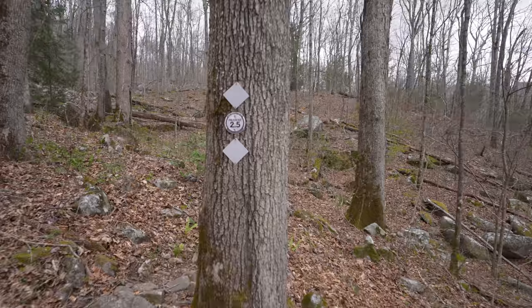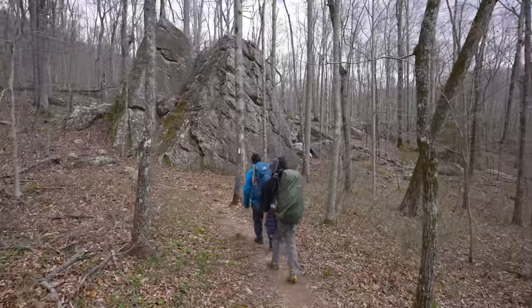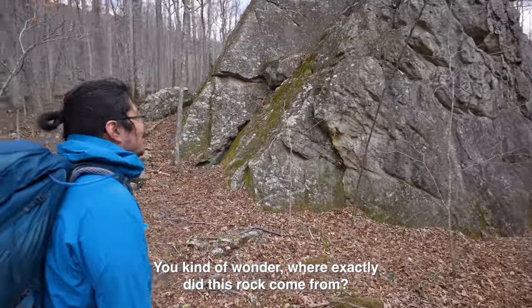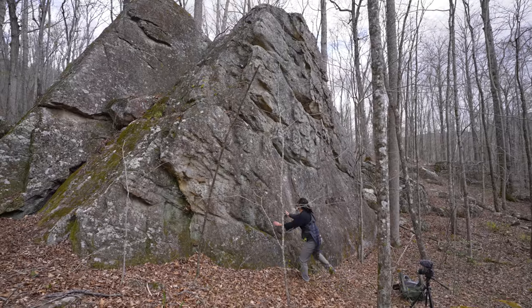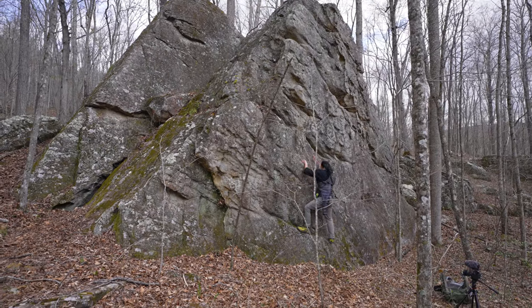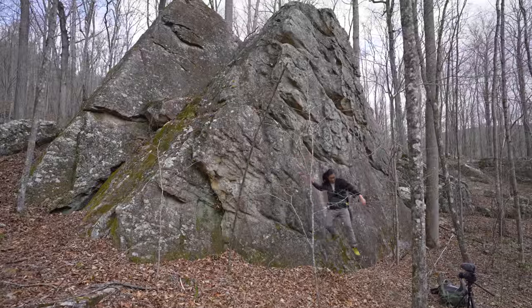As we ascended the hill, we started seeing more and more rocks scattered around the forest, and we eventually came across a giant boulder. You kind of wonder, where exactly did this rock come from? Like, it probably just tumbled down from somewhere, but it's so massive. I'm not gonna try too hard. I don't have a big mat underneath.